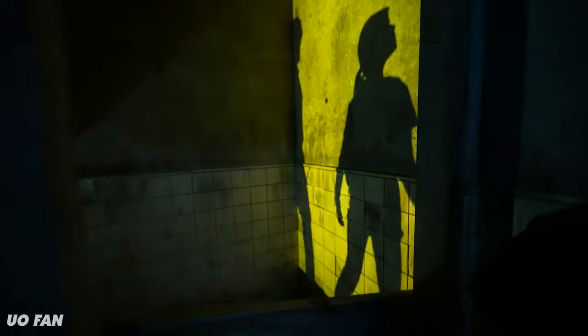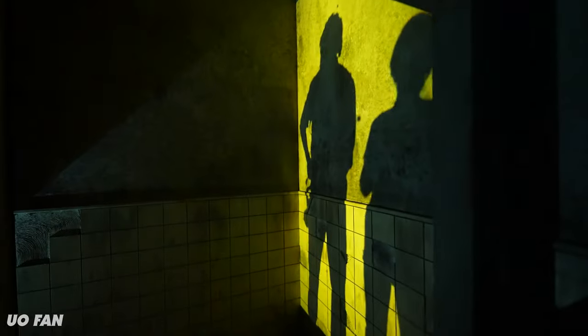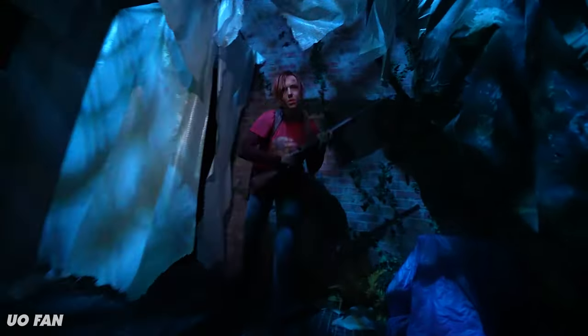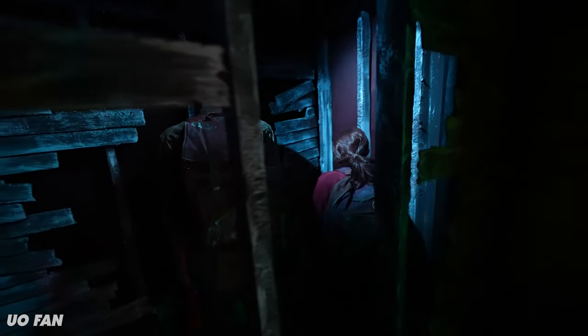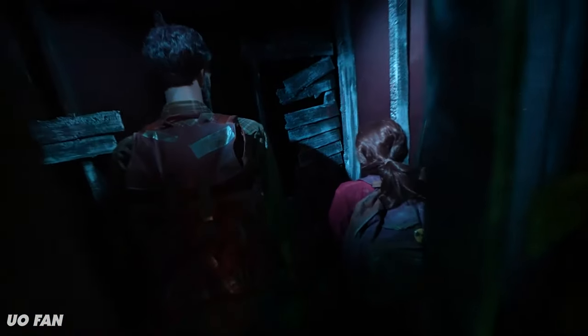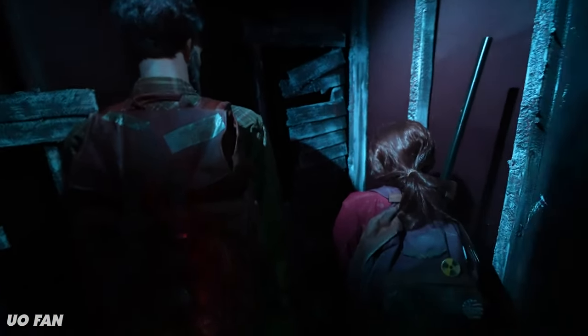My only real critique is something that I've heard a lot of people say, and I just wish we had more Joel and Ellie. Again, like the infected, the moments we have with Joel and Ellie are great. I love them. They're so fun, but I just wish we had a little bit more of them. But otherwise, a very, very solid house, especially a solid IP house, brings the property to life in the best way possible, and that's really all you can ask for from IP houses.